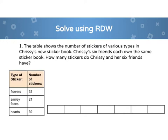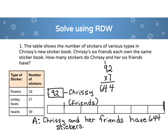So the first thing that we need to figure out is how many stickers Chrissy has, and then we'll multiply that times 6, times 7, because we have to include Chrissy. So let's stop the video, and I want you to do this on your own, and then come back to check your answer. Okay, so you should have got Chrissy and her friends have 644 stickers.